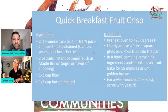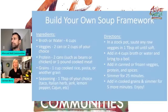Wonderful. And I know you have another recipe to share with us as well. Yeah, so it's the Build Your Own Soup framework. So this is a custom kind of make your own soup.